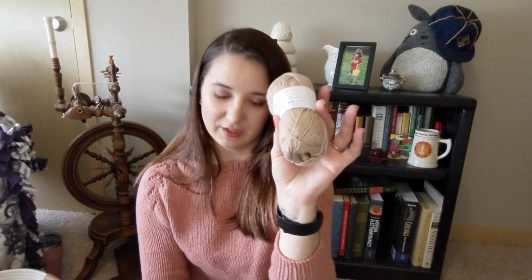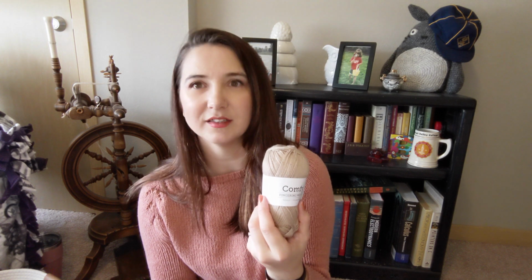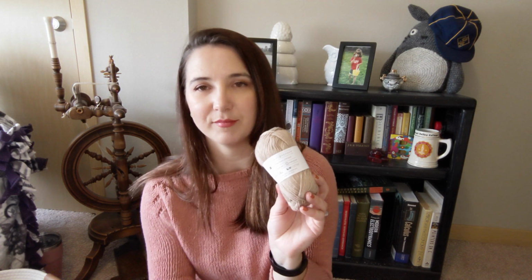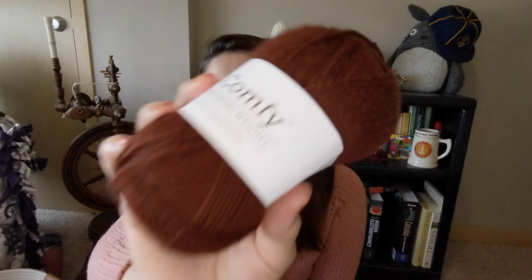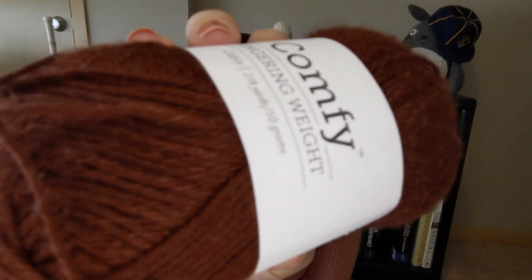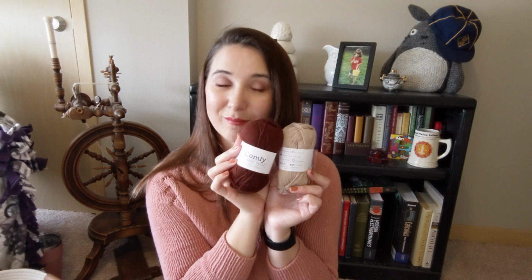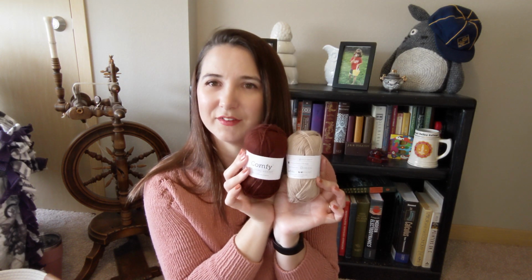It's the comfy one, and this one is in the color Parchment, which is pretty right. I'd say about there. It's about the right color. And then I have this one as well. This one is one of my favorites. It's a beautiful red, purpley brown. It's absolutely beautiful. And this one's the color Cabin, and it's about right on the colors back here. So these ones are both 75% Pima cotton and 25% acrylic.